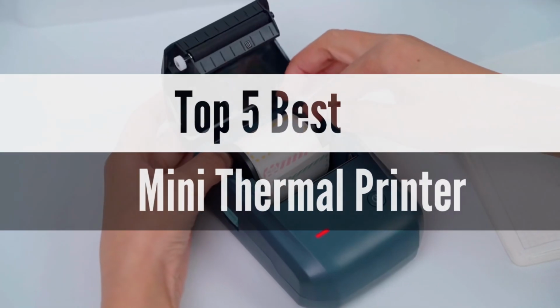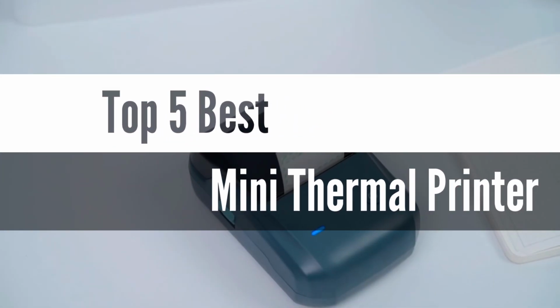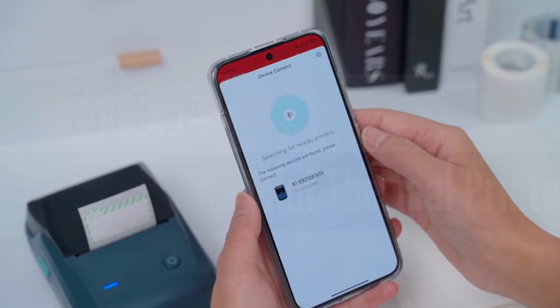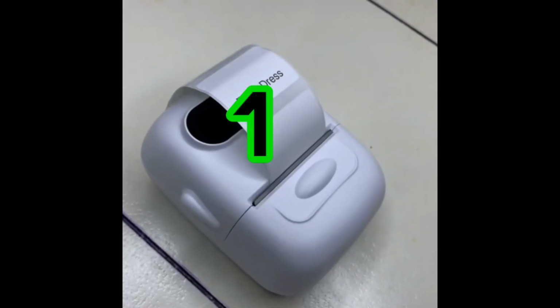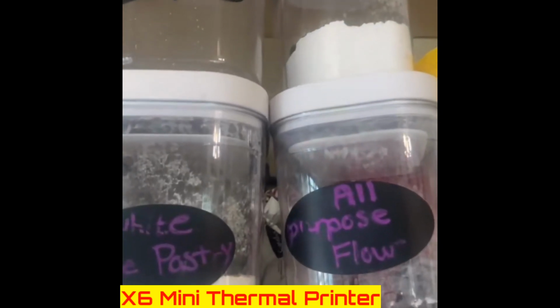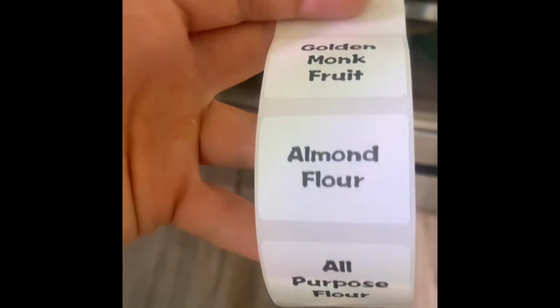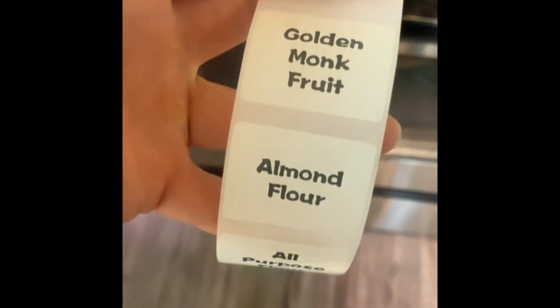Hey guys, today I am going to review top 5 best mini thermal printer. Portable, inkless, and perfect for on-the-go printing experience. The convenience of pocket-sized printing with the mini thermal printer. Your ideal companion for quick and hassle-free printing anywhere, anytime.